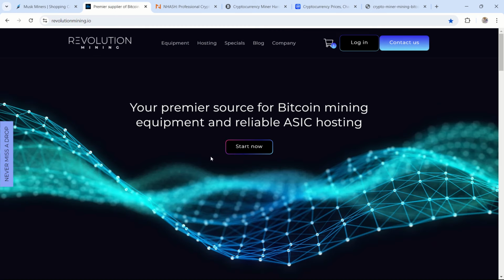Now we're going to move on to Revolution Mining. So all the miners that I had in my basement, I really struggled to travel, having 8 ASIC miners in my basement. Any of them go down, it's just a nightmare being out of the country, knowing that equipment is there.